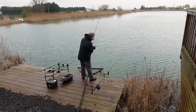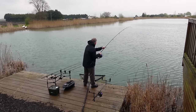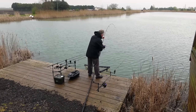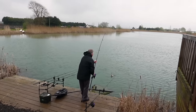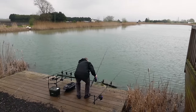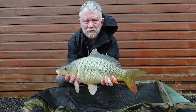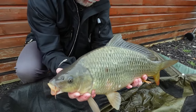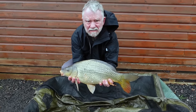Back at the digs after a little trip out, and we've been putting the rods out and we've gone off straight away. What does it feel like? Not yet. Has it not got its head up yet? Back of the net. So yeah, I was just doing a bit of kitchen duties, and the rod went off after we just put it in. It's probably a 7-8 pound common, something like that.